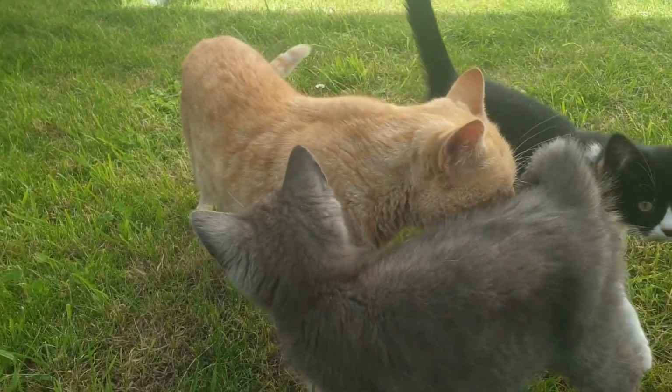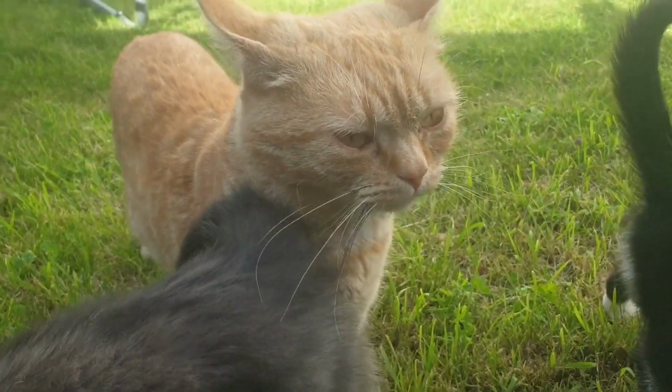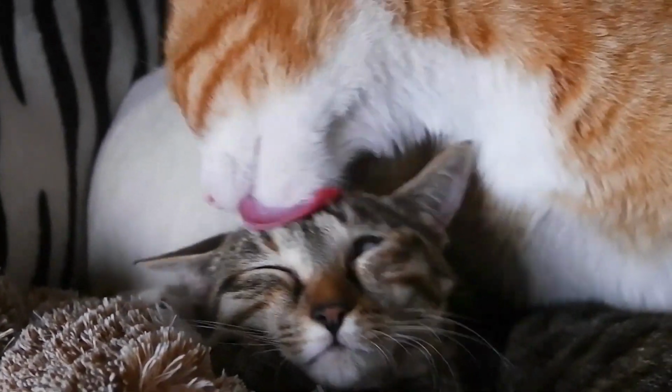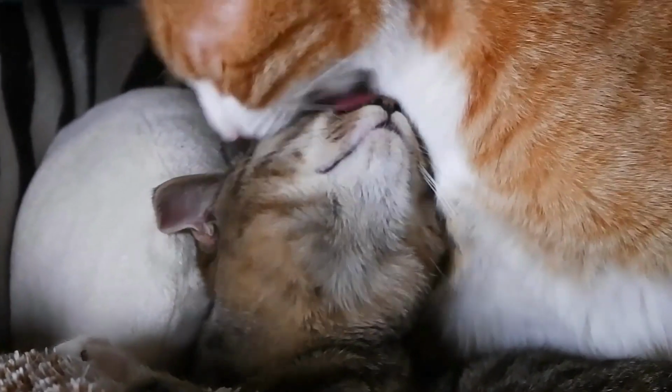First of all, let's talk about territory marking. Cats have scent glands located all over their body, including their face, and when they rub their face against something, they leave their scent behind. It's like leaving a little meow tea on the sofa to let other cats know that this space is occupied.